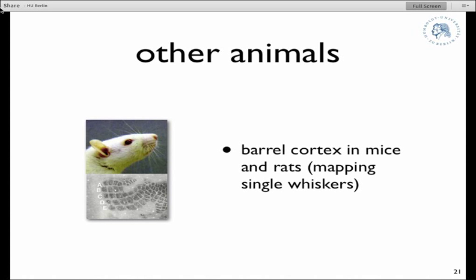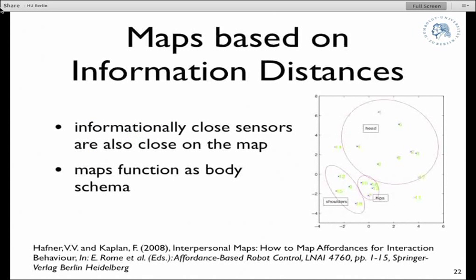And by using these principles, we performed some experiments some years ago together with Frédéric Kaplan at Sony CSL. By doing some robot experiments, we were measuring sensory streams without having any previous knowledge about the morphology of the robot and how the sensors were arranged. And we looked at the information distances between pairs of sensors, and the assumption behind that is that informationally close sensors are also close on the map.